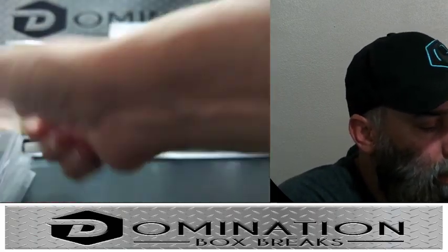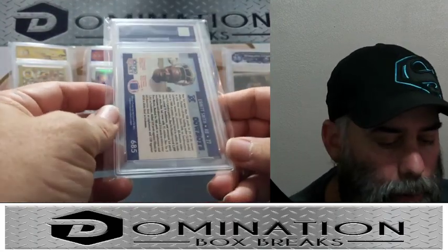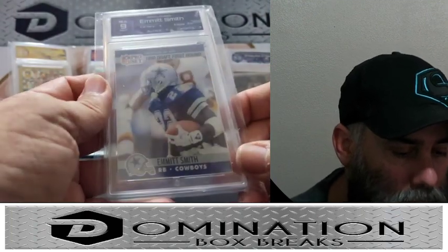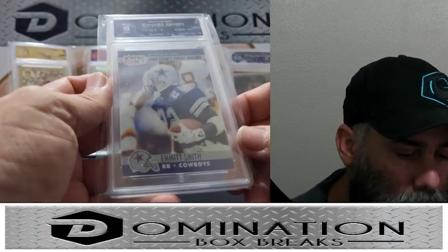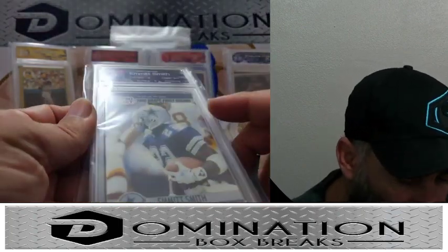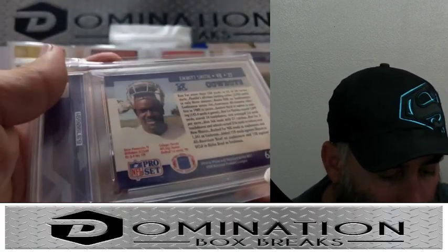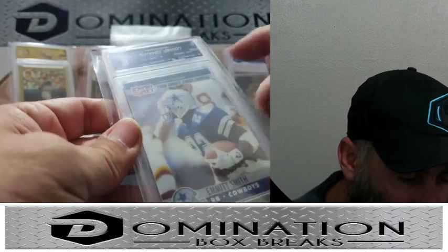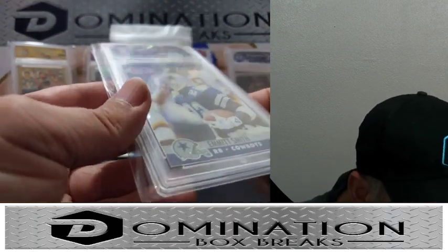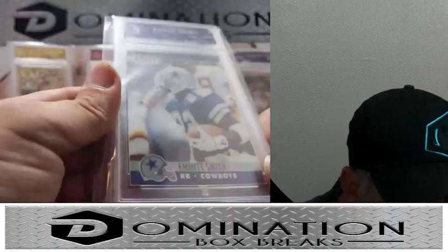This is Sugar Whites. We got the Emmitt Smith Pro Set Rookie. All right. Emmitt Smith Pro Set Rookie graded at a 9.5 for centering, surface, and corners, and then an 8.5 on the edges. And this was problematic of Pro Set back in the day. These blue edges would crack, but I don't really see it. That looks pretty good to me.